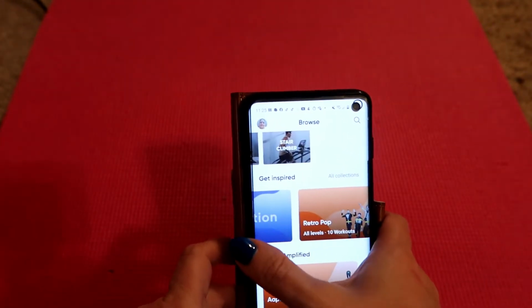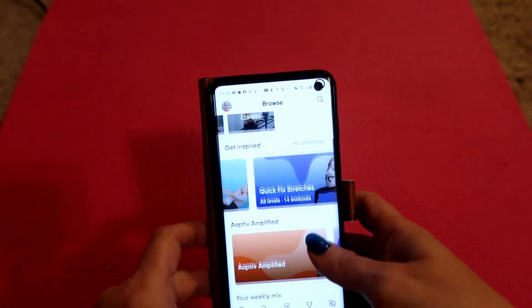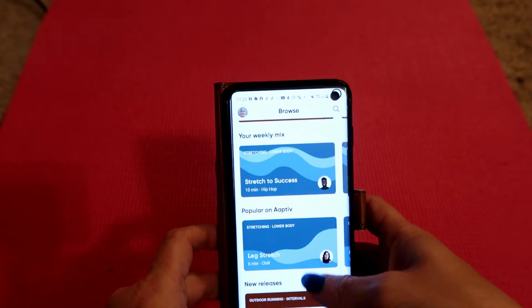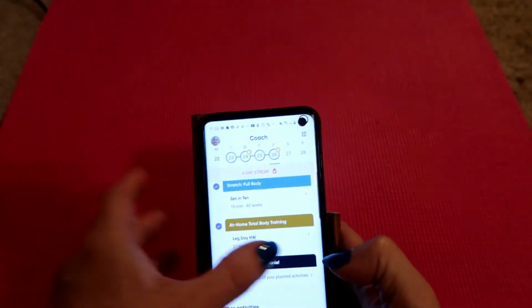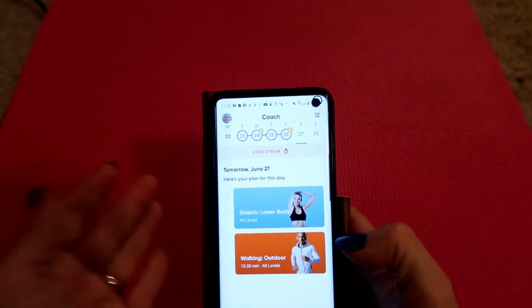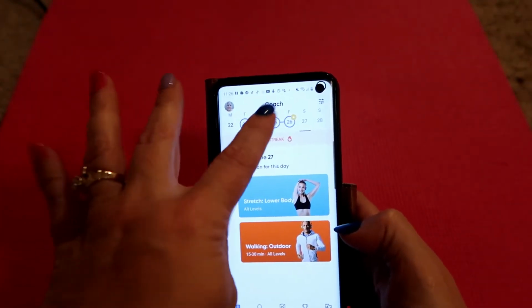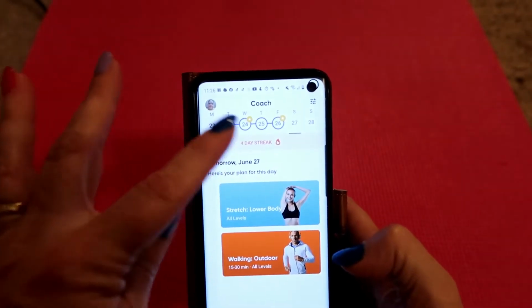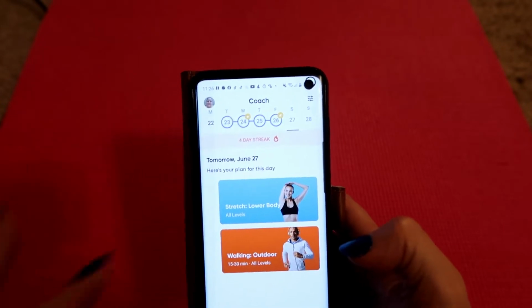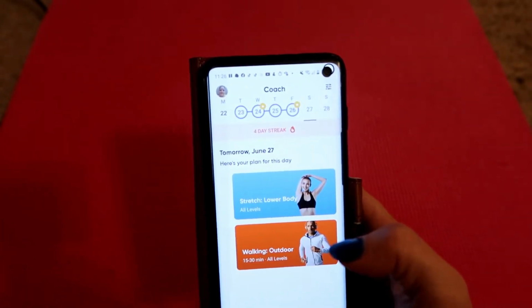There are different courses. There's so much to do on here. And yeah, I really like this app. Each day it'll show you what you have to do. You can get a streak for doing everything every day. I end up breaking my streak every week because I don't have anything on Monday.